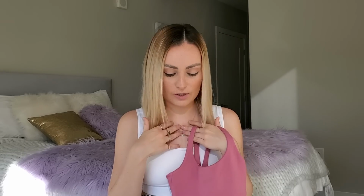Because you guys know I usually like to try to get more than one outfit from each place that I'm reviewing, having such struggle to get my size, I only have this one outfit, but hopefully I can still give you my take on it. This sports bra is super soft. It doesn't have any padding in it. So if you like padding, that's something to note. It has no padding. It's very soft. I really like the material of it.